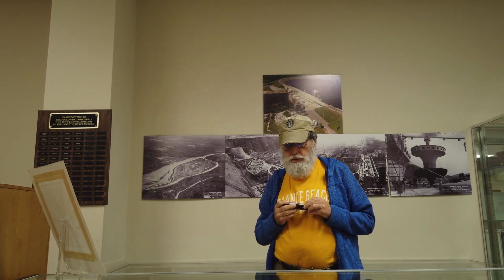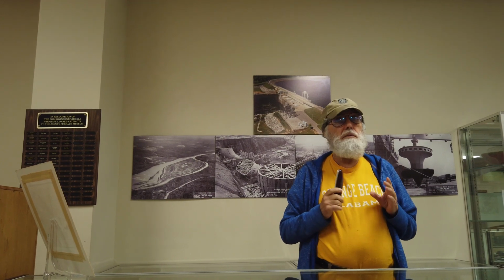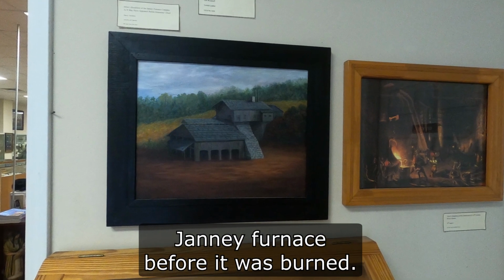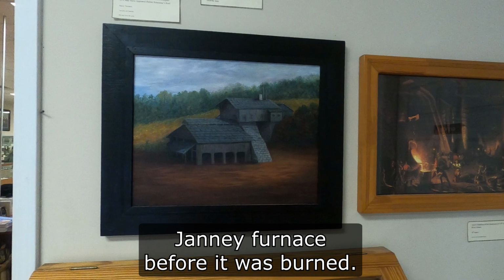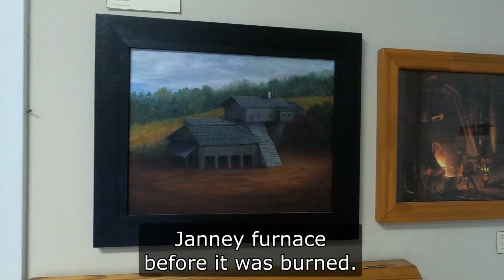Captain Ed Ruger gives him 300 cavalry and a set of written orders to go and burn down the Janney Furnace and any buildings that support it. He and his happy band in blue come riding over the hills out there. And they come up on the furnace, and sure enough, there's a Confederate militia unit guarding the place.